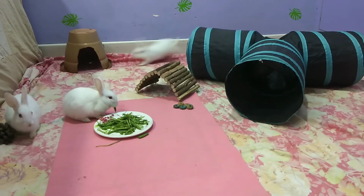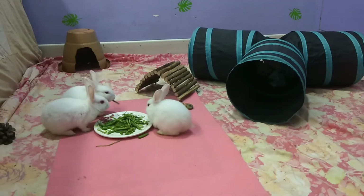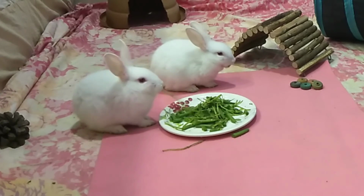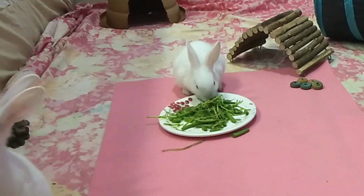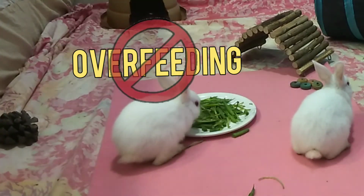Well, that's not something that happens every time. You need to give them how much is right for them and not beyond that, because they might still eat it, and if they eat more than what their body can digest, that can lead to other problems. Taking the cabbage example again, so you've given them more than they needed, that cabbage can end up causing bloating and also diarrhea. So what you were doing out of love can end up harming your rabbit. So do not overfeed your rabbit.